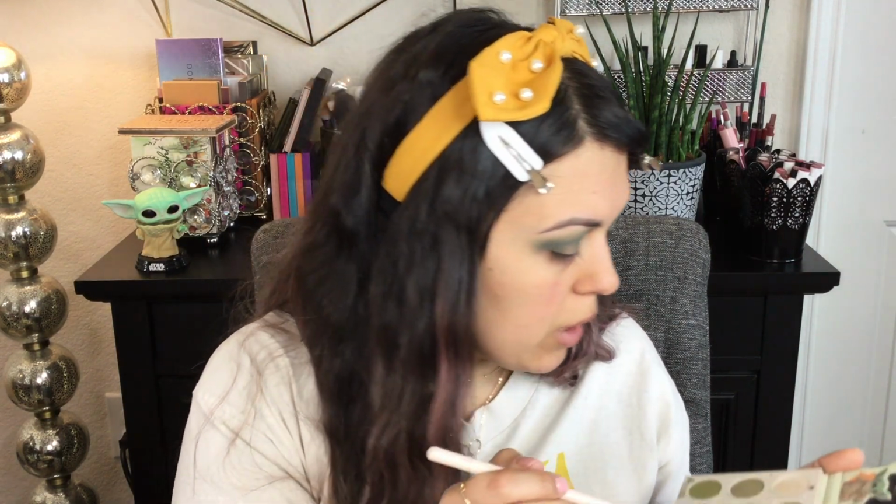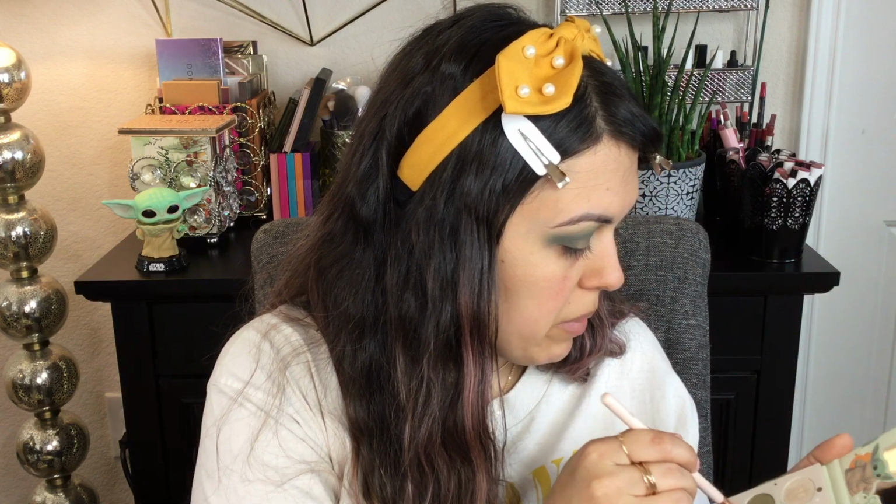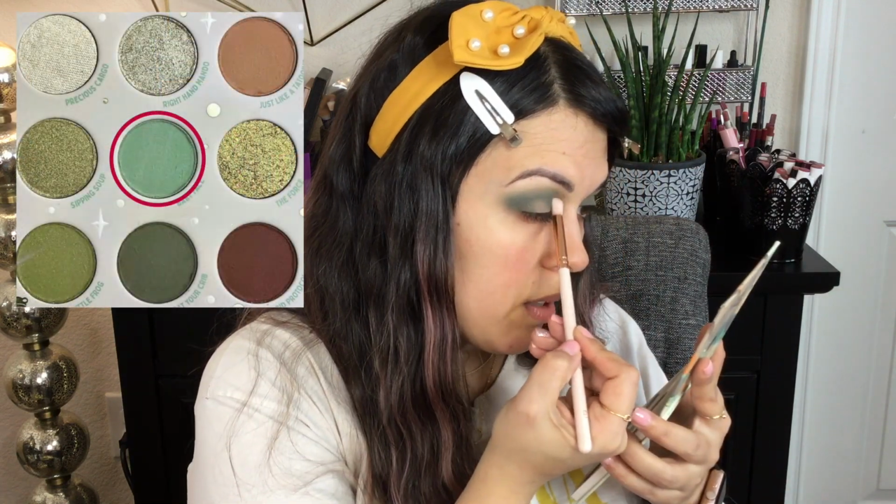I want more of that mint green to pop out a little bit. So I'm going into a Colourpop E17 and dipping back into Babyface and just running it along that line.